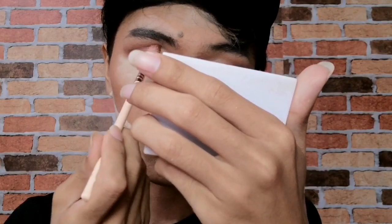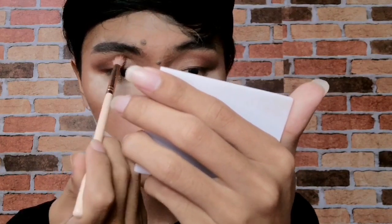Then, to really define and create a fake crease, bumalik ako sa ice cream palette ng Dose of Colors and pinaghalo ko ang cone and hot fudge.